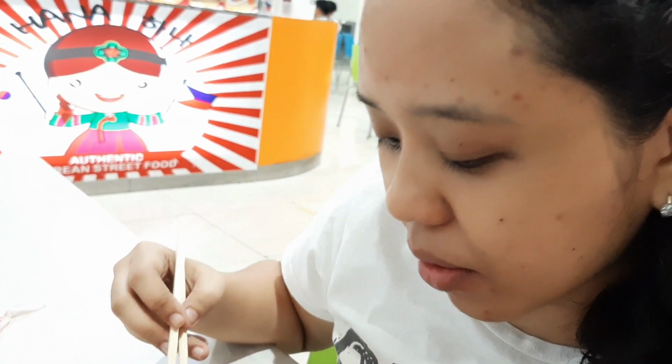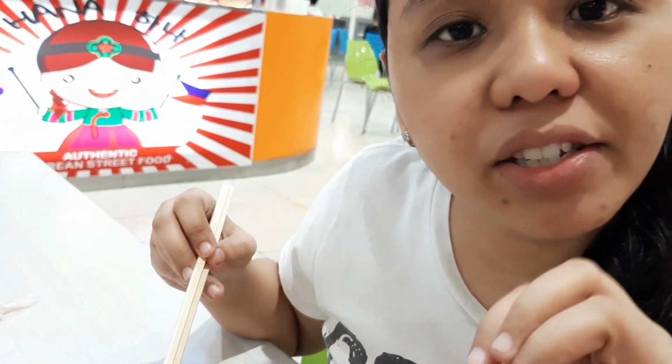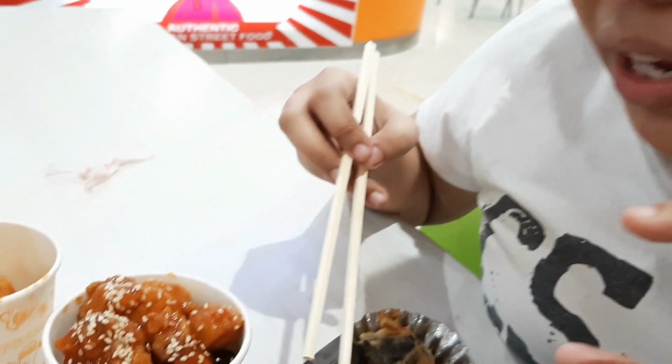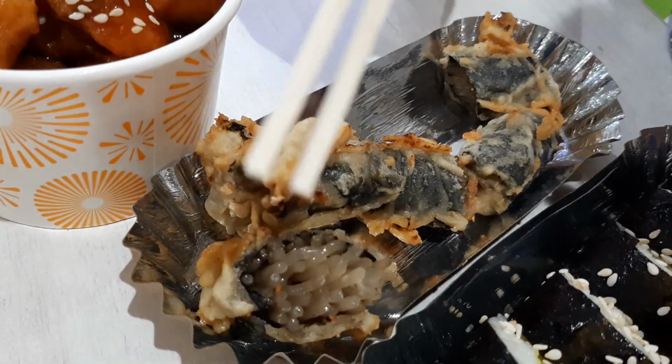It makes the outside very crispy, but the noodles inside make it chewy, and I think it's perfectly matched with the chili sauce. It's a contrast of textures and flavors.